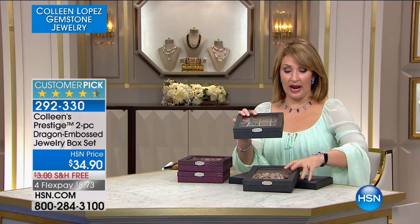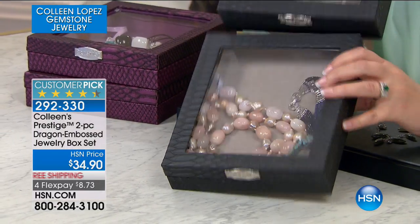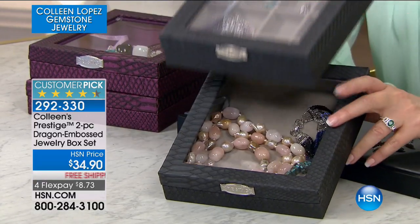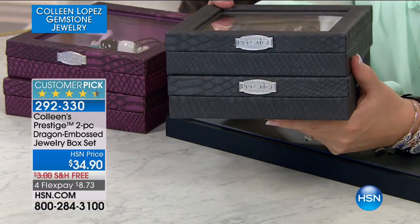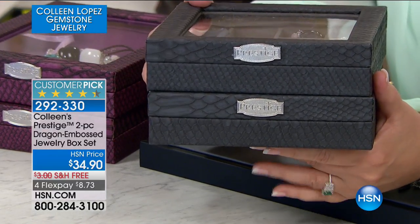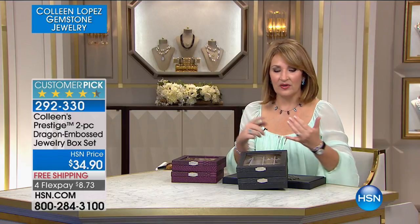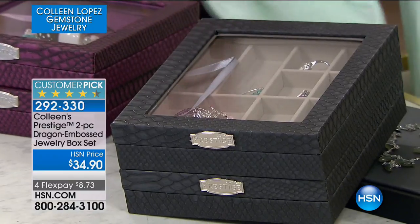So this is the dark gray. It's like a charcoal. It's really beautiful. There's a gray lining and you have the window on top so you can instantly see what's in your box, which we love. So you get two. You get the open box and then you get the compartment box. Both boxes, very, very limited. $34.90. Almost virtually all the prestige boxes become a customer pick on HSN.com. People absolutely love them because, first of all, you instantly see what you have. They're easy to store. I love the size of this. You can tuck this away so it doesn't scream jewelry in here.